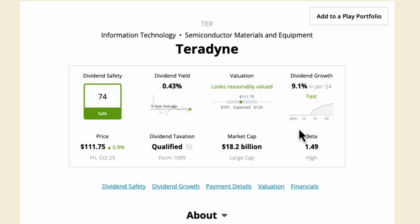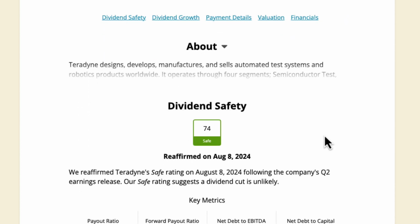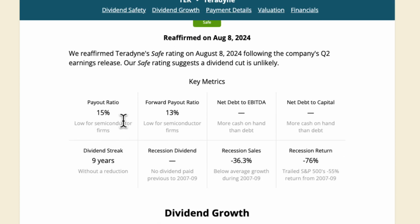I noticed that they have a pretty high beta, which is always concerning for someone like myself that's retired and looking for a little stability in the price action of an equity. This gives me some pause. It doesn't mean it's not for someone else, but for me it's a little bit concerning. Their payout ratio is pretty low, only 15%.